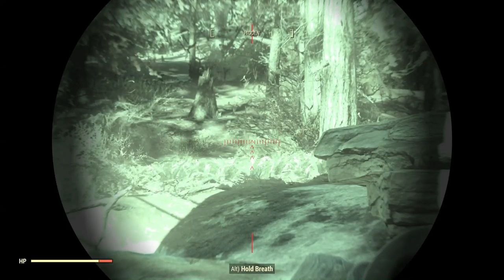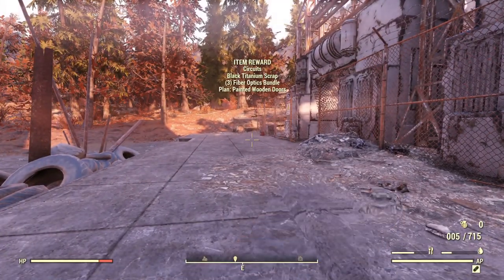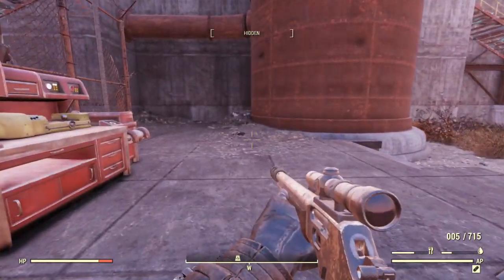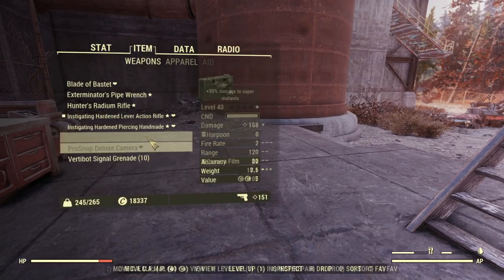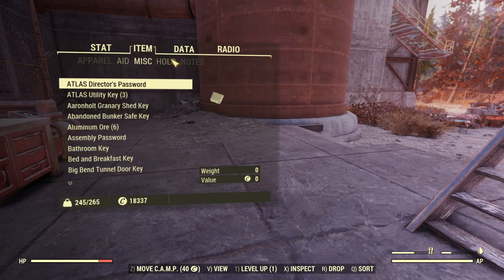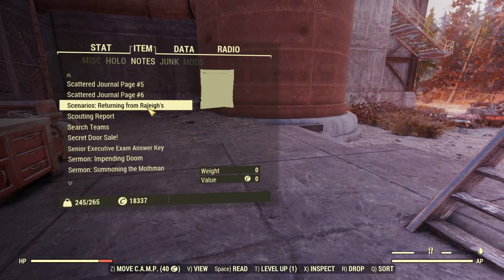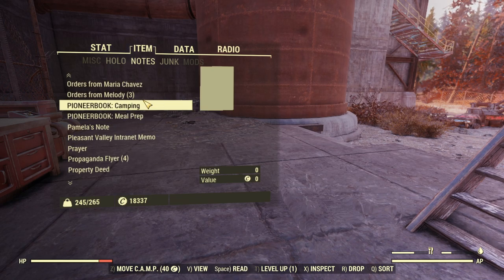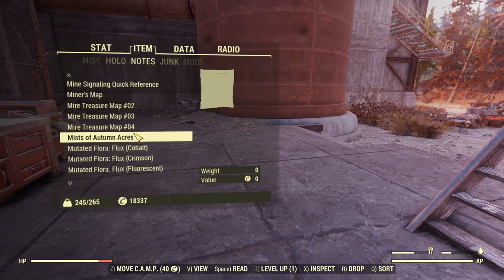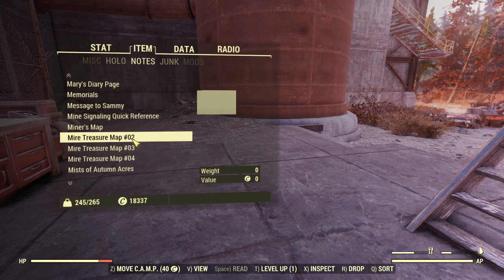Okay, there's no movement over there. I thought there was. We get some circuits, some scrap, a bundle, and a plan for painted wooden doors, which I think I already had. Pretty sure we've already got that. I've got some of them in my camp. Let me go scrolling through all my notes. You'll see that there's no plans here, because I already knew. What was all this stuff? Mutated flora, okay.